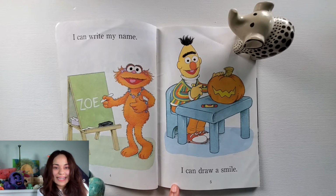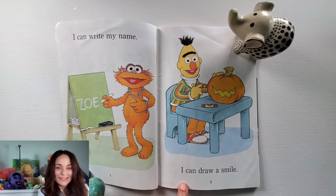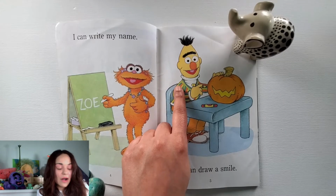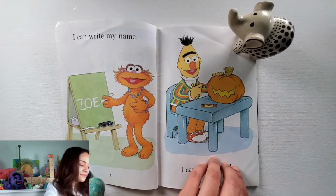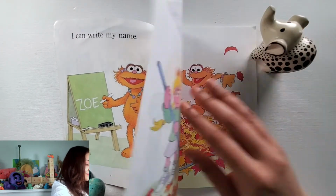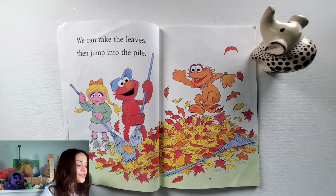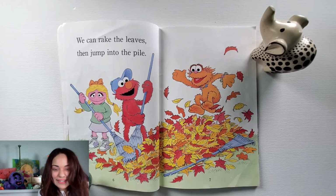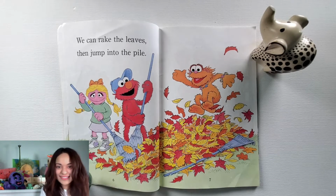I can write my name, Zoe. I can draw a smile. That's so great! Bert is drawing a smile on a pumpkin to make it a jack-o'-lantern. We can rake the leaves, then jump into the pile. That looks like a lot of fun, don't you think? Do you guys all do that in the fall? I do that in the fall with Wynn and my nieces.